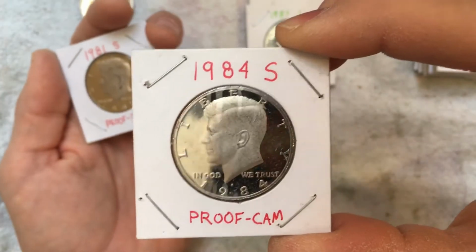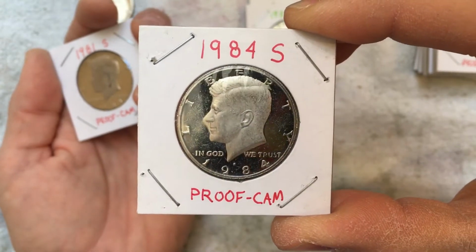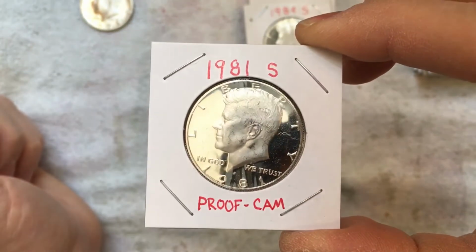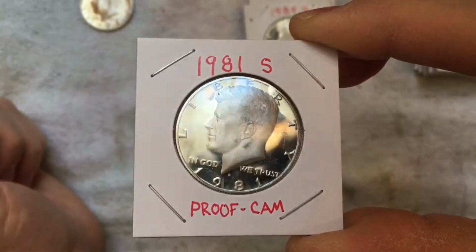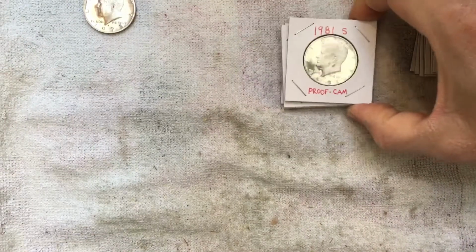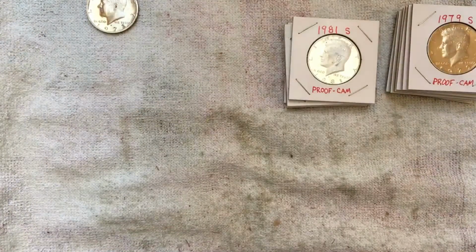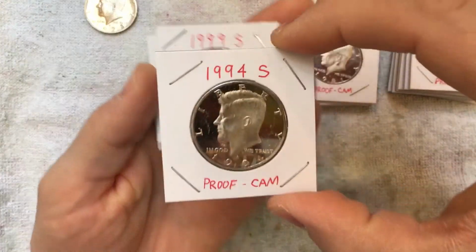I guess I'm going backwards with the years here. An '84. And an '81. Apologize for the glare from the lights here. All right, so that was the 80s. We have some 90s. I have a '94.